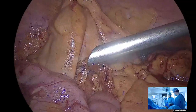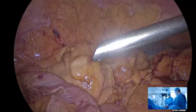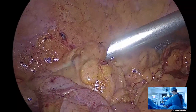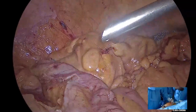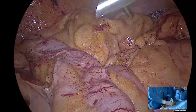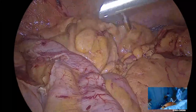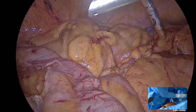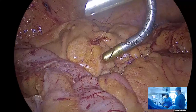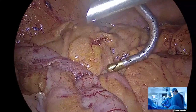Dr. Sandil, I have this instrument called the gold finger. Very useful. Sometimes I use this to hook up pedicles. Originally it was manufactured for bariatric surgery, for getting a gastric band around the stomach. But I find that there is more than one use for this instrument. So I use it quite regularly for hooking up the IMA or ileocolic pedicle or whatever.